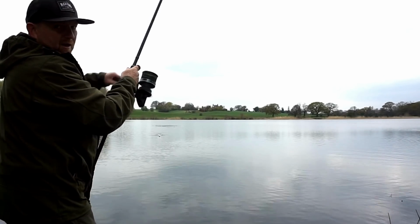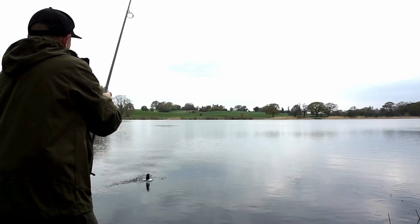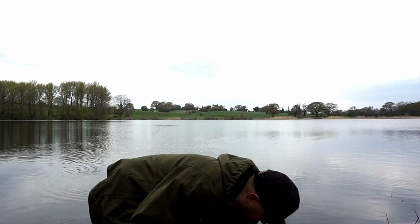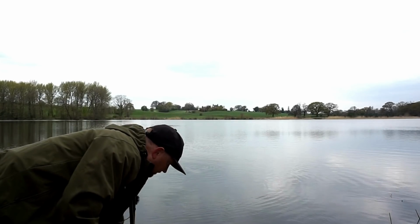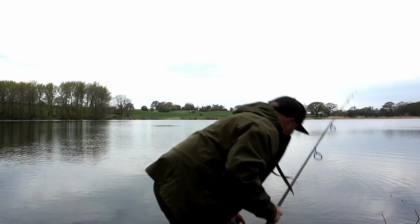Quite cold still as well. I won't say it's warm, but it is pretty cold. The water feels cold as well, so we're still in spring. It's still the start of spring, should I say. All tangled up. Out of here.